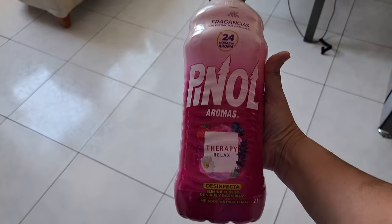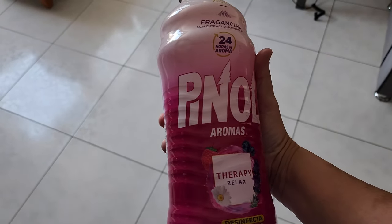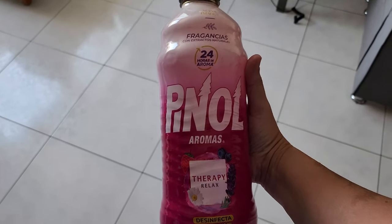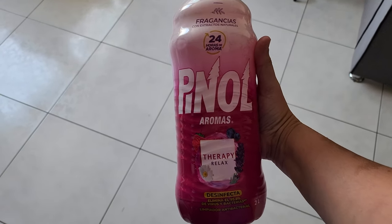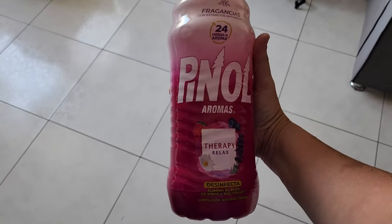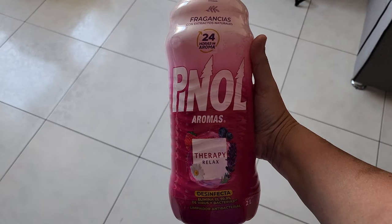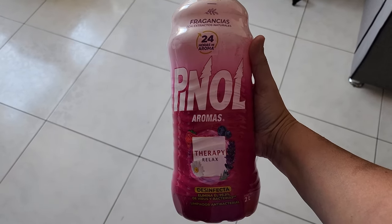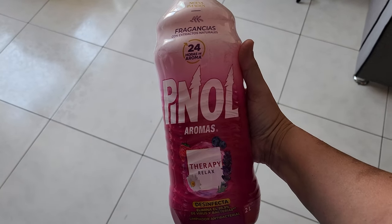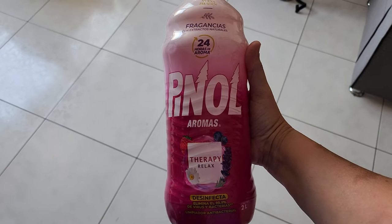Yesterday we were in the store and I picked up this bottle of Pinol. This is a very popular brand here and it comes in a lot of scents, and I opened every single bottle in the store and smelled them all. And this was my favorite. It was 48 pesos. Not too bad. What's that, almost $3? Not even. $2.50, something like that.